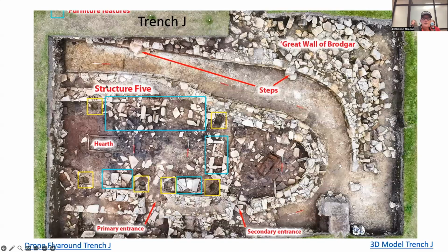So this is structure 5, okay? Now the original structure 5 came like this, all right? This is a later extension, this part right here. Structure 5 also extends about another 3 or 4 meters under the ground. So it's huge, right? What's cool about structure 5 is, see in the yellow here, these are post holes. Now these are not post holes from a building that was there before. These are structural post holes that they believe were actually used to hold up the roof. And here they believe that the roof was turf rather than stone, because this building is the oldest.